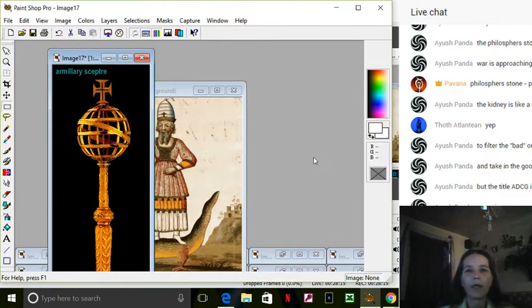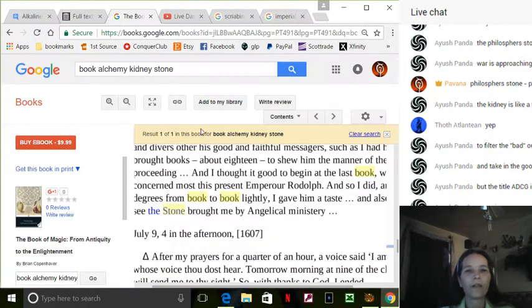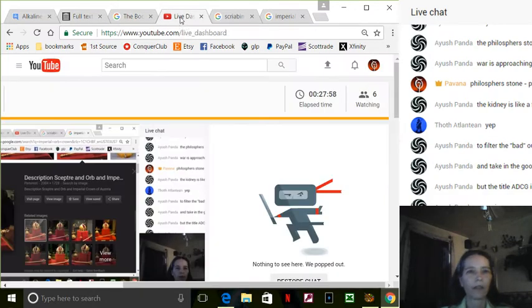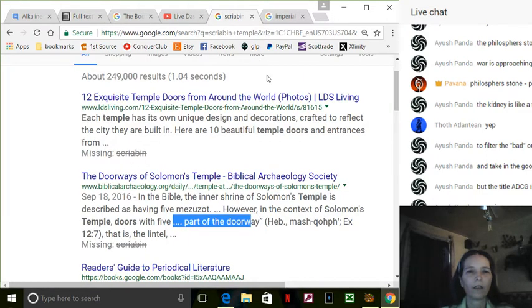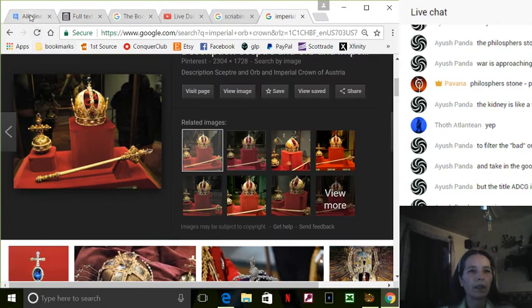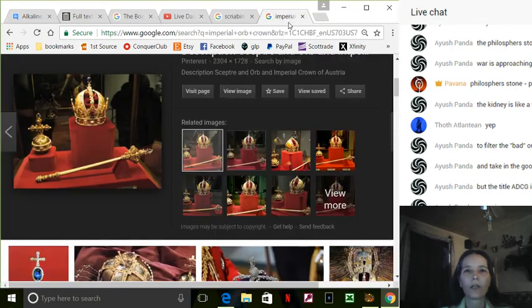But anyway, so I think the Philosopher's Stone is phosphorus or phosphate rock. I had a lot more, but I just wanted to get that out there.